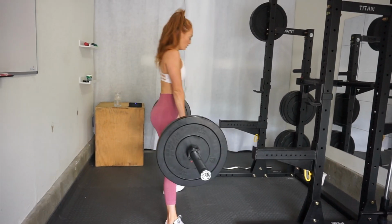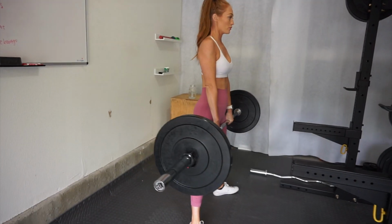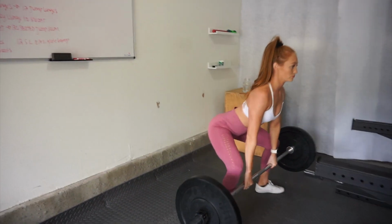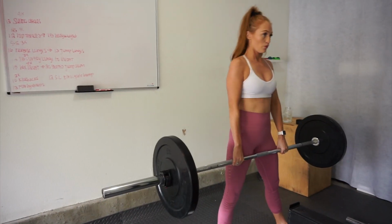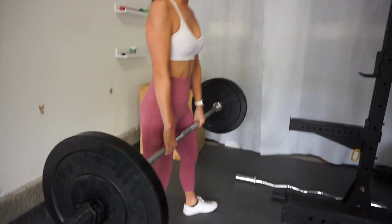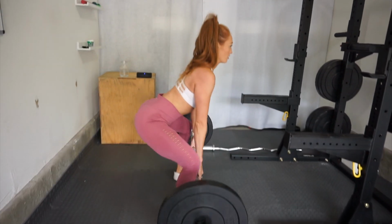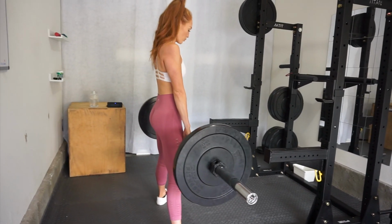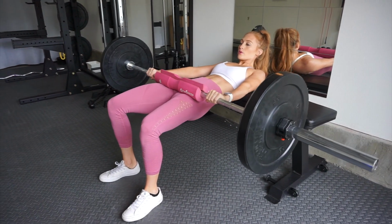Okay, so we are going to be starting off this workout with 4 sets of 12 sumo deadlifts. So the goal for this workout, you want to keep the bar as close to you as possible. Do not let it fly out in front of you. Keep that chest up and really use your glutes to stand up, keeping your weight in your heels the entire time. And then we are going to be moving into a hip thrust superset.